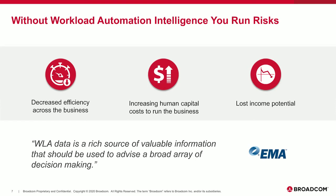As EMA research highlighted, and this is on one of their published papers, it's a quote that I pulled straight out of it: our workload automation data is a rich source of malleable information that should, and notice the word should, be used to advise on a broad array of decision making. At the moment, the data exists within the tools that we're using, but we can't necessarily attribute the intelligence, and maybe some of the ML, the AI around that, to actually turn around and say, where does this fit, what's this going to do, and what's going on. But it absolutely should be. So, as I've been talking, there is a way forward without having to change all the tools we rely on so much today, and that is this automation intelligence.